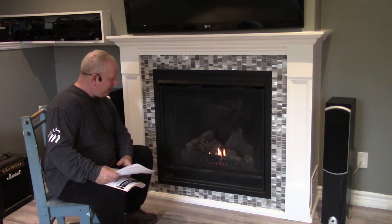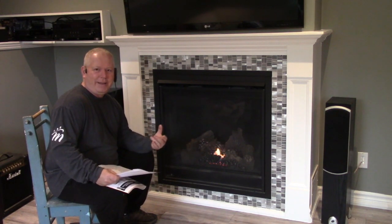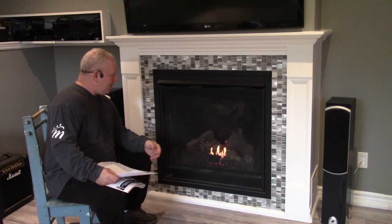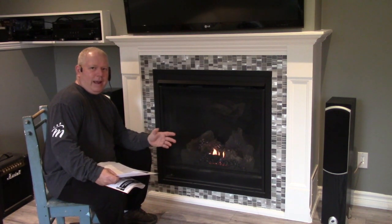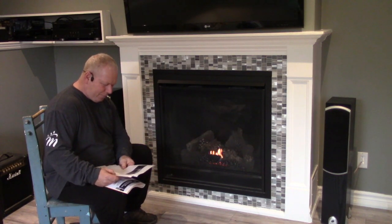your fireplace. Now I don't have the gas turned up really high on this because it's mainly an ambiance thing for our basement. It takes the chill out, and you can turn it up higher. You can make the flames quite a bit higher, actually.